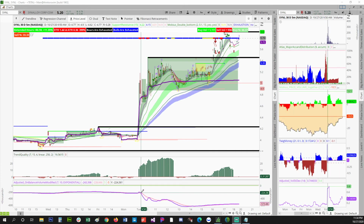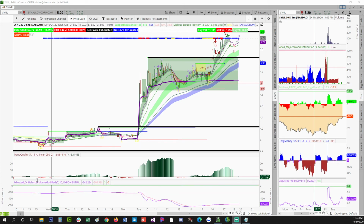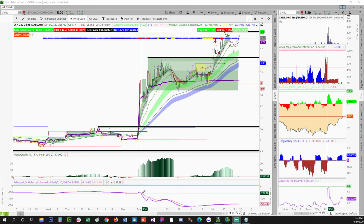We see the modified, adjusted balance. That's my own. A lot of the stuff is my own stuff. So for example, this is in the negative on the 5-minute, which basically means that there's not enough volume to get them to a positive net buy.